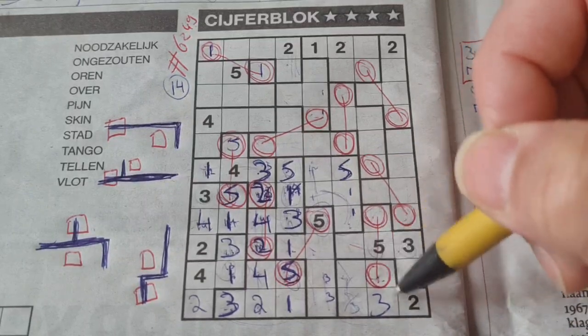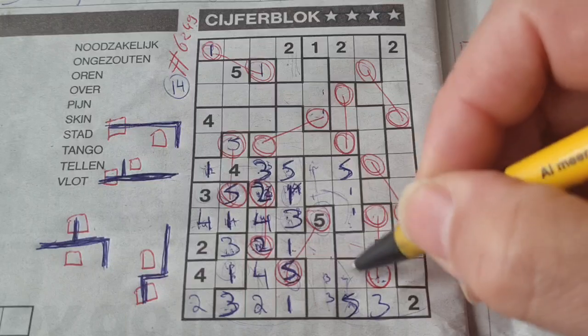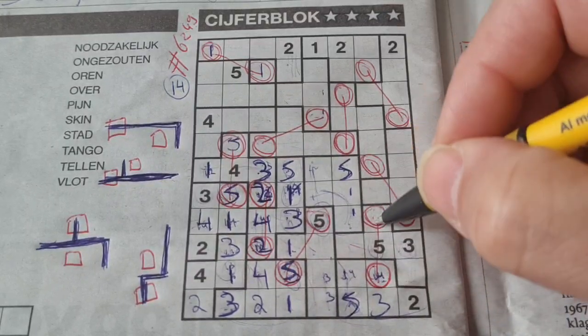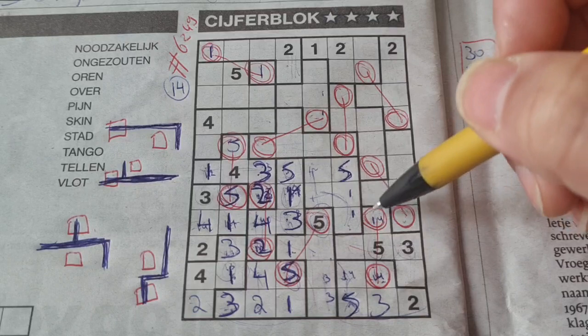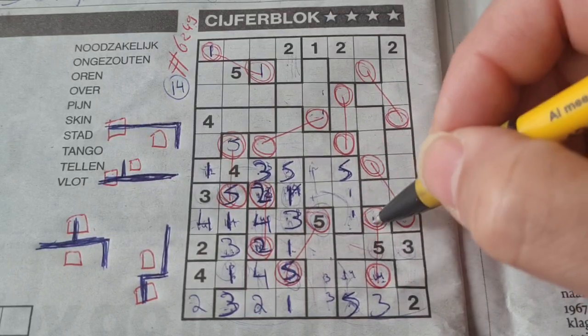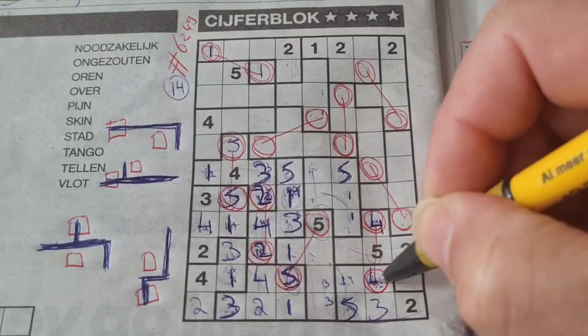These 2 boxes can be 5, so 1 box left for the 5 should be there. So 2 numbers left in this area for numbers 1 and 4. 1 and 4, and this box is connected with that box, so 1 or 4. But we have a double 1 there. That means that this box can be 1 and more. If I place a 1 here, I cannot fill any 1 in one of those 2 boxes. So this box should be definitely a 4. Is connected with that box, should be also a 4.